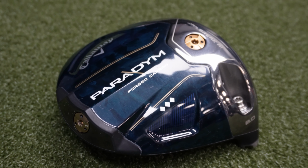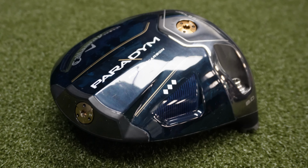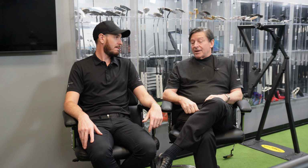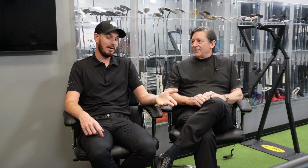So the Paradigm TD, the high speed one, it's a spin killer. It's good in other things too. It's pretty forgiving, really good ball speeds and stuff, but it's definitely a spin killer, and that was great. I loved it. I played the TD this year. I also played the Cobra LS. It didn't pop up in 1 or 2 here.